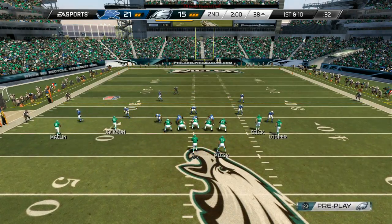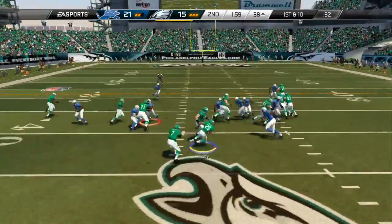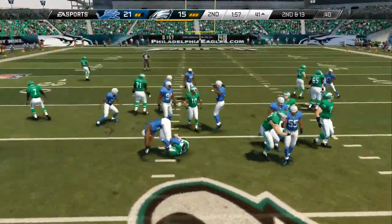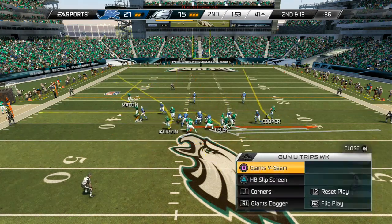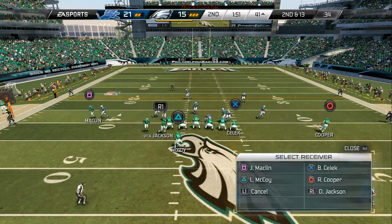That was a big gainer. It's time to back it up. We'll stay on the ground. You make play calls like that, you're not going to make plays. That was a terrible call here.